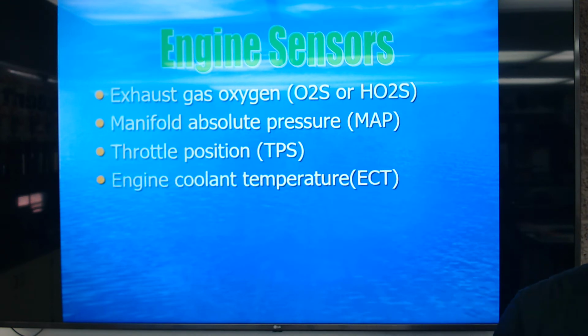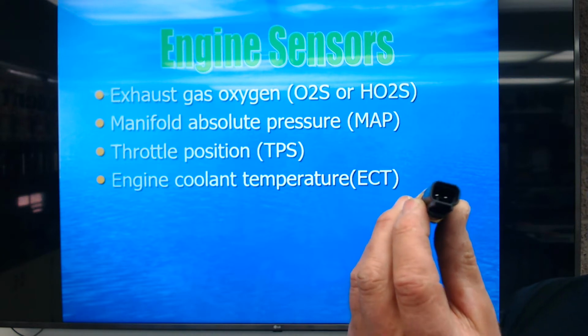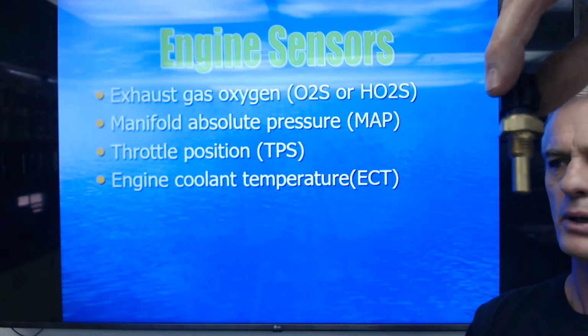Okay. Next is engine coolant temperature sensor. So an engine coolant temperature sensor like this one off of Ford. Actually, let me grab a different one here. Here's an engine coolant temperature sensor. This one's not necessarily a Ford. These are typically a two-wire sensor. You can see there's two pins in there. We call this a thermistor.